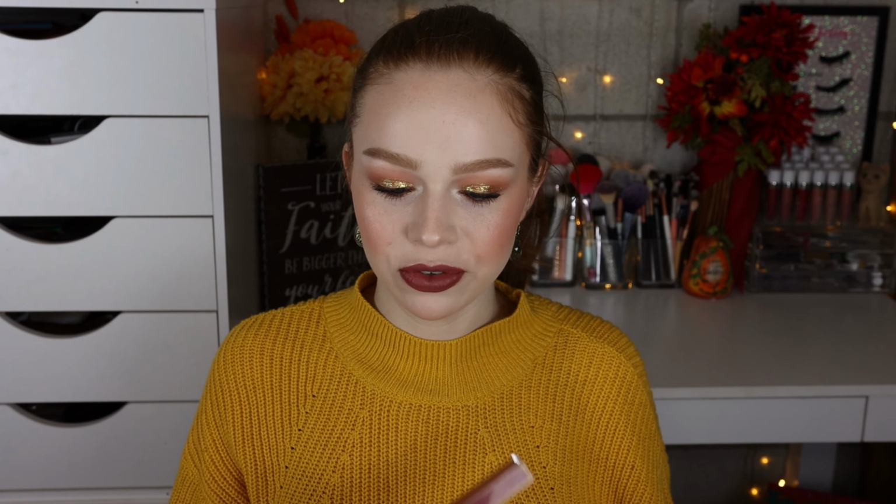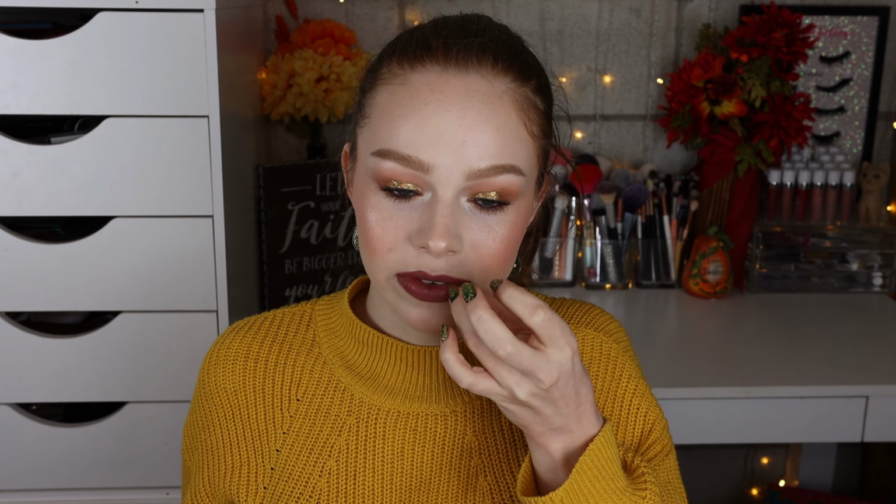I feel like I'm the worst at applying liquid lipsticks, but I really, really like this color. I think it's absolutely beautiful. Like I said, it's very similar to one of my all-time favorites. For me, this is more of a fall nude, a very everyday fall lip. I have a hair stuck in there. I don't know how much I'll be reaching for this during spring or summer, but for fall, I really like it.